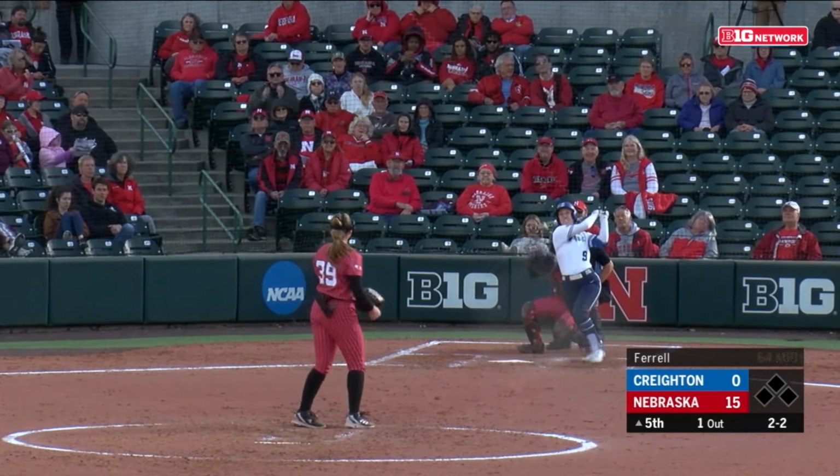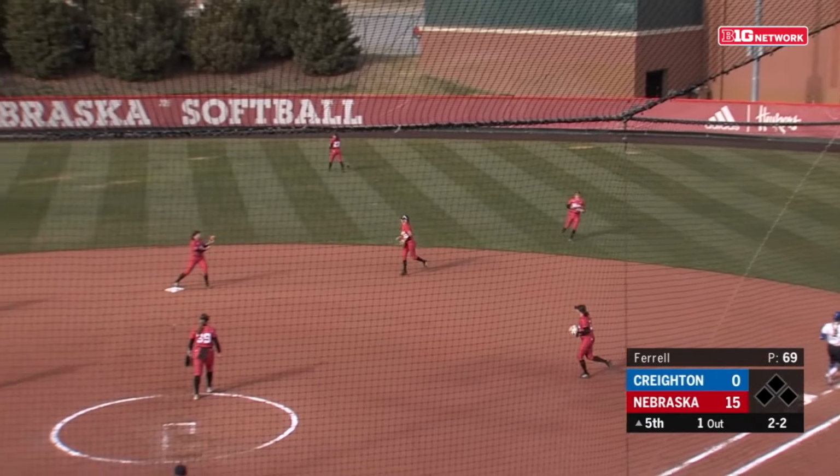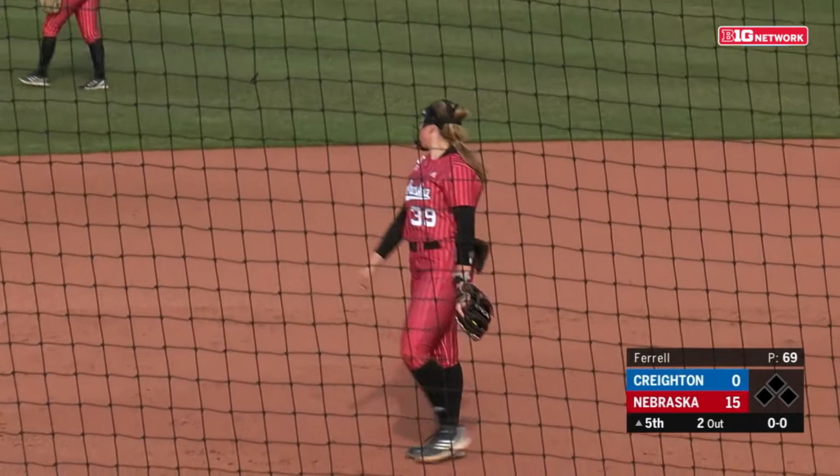Here's the pitch. Lifted. No man's land in shallow right center. Coming in is Ibarra. She makes the catch, and there are 2 gone. And Blue Jays down to their final out.